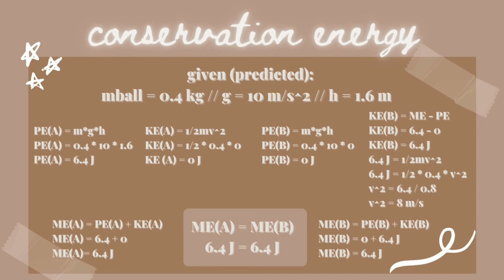At point B, the object is in motion, which means the potential energy has been transformed to kinetic energy. Thus, its potential energy is now 0 joules. Following the law of conservation of energy, the mechanical energy at point B will be equal to that of point A, which is 6.4 joules. This means that the kinetic energy at point B is now 6.4 joules with a velocity of 2.83 meters per second.